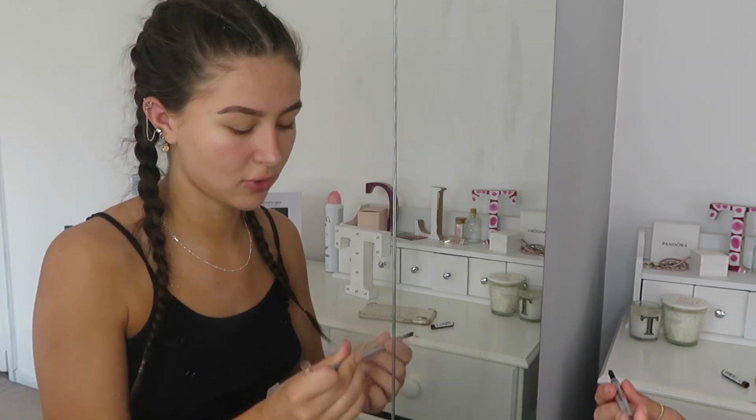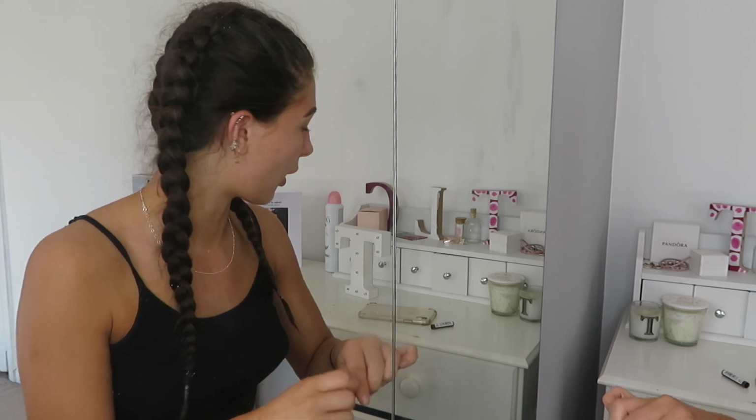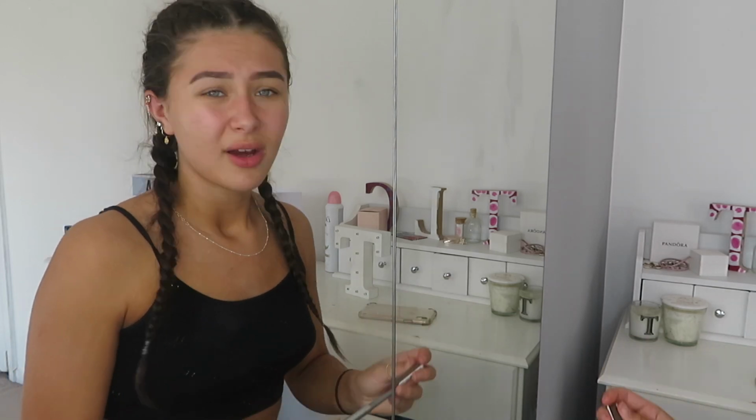They look somewhat even. I'm sort of just giving up with trying to make my eyebrows look even, because I just can't be bothered. Also, as you can see, the slit in my brow has now gone. Do you know what?